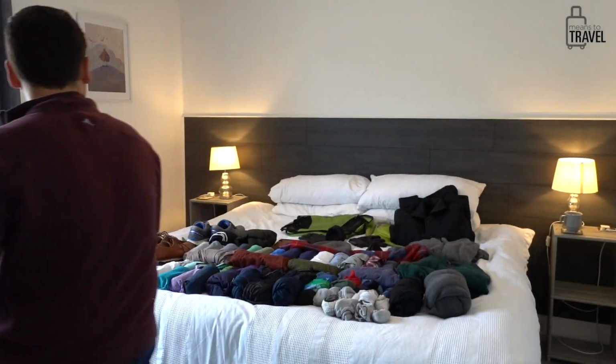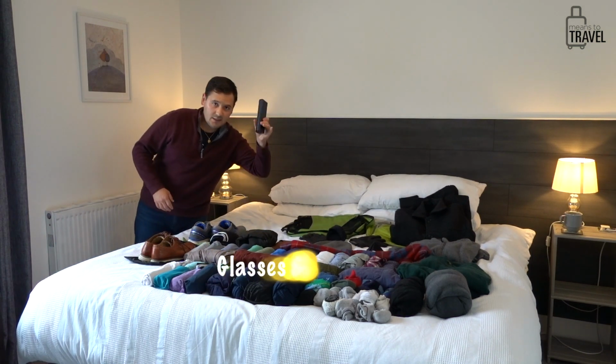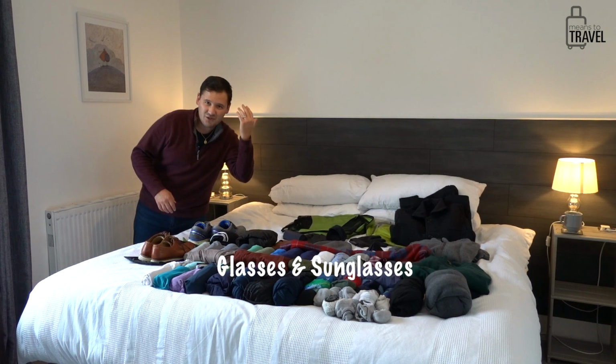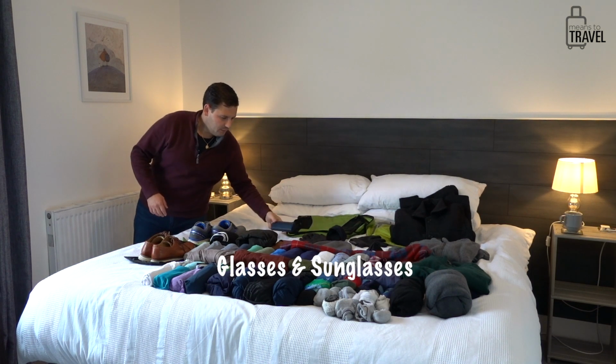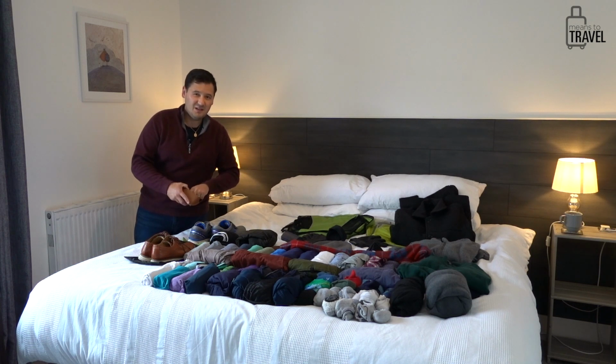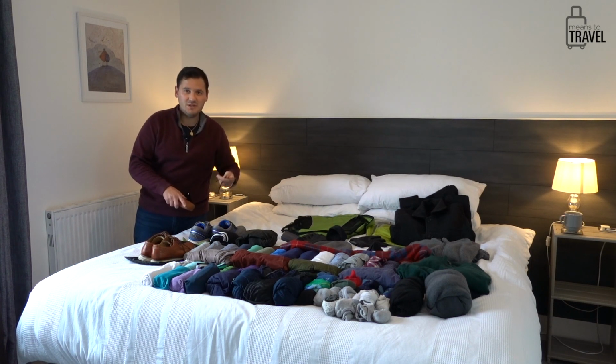Over here a little bit, I've got my regular glasses because sometimes contacts just don't work. Maybe you scratch your eye or something, so always travel with those. And then regular sunglasses, because even though we're getting into shorter days and fall and whatnot, it can still be very, very bright. So I still travel with my Ray-Bans pretty much everywhere that I go.